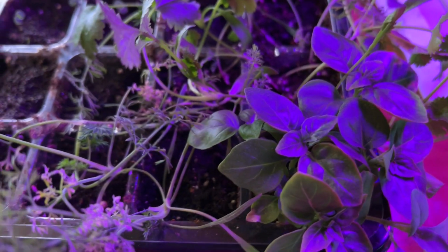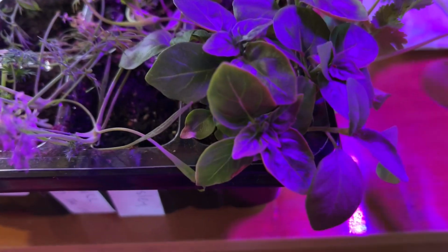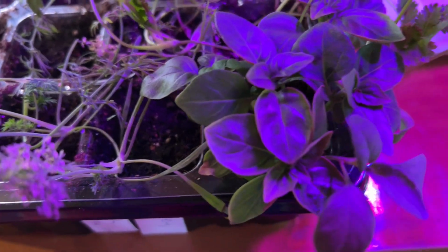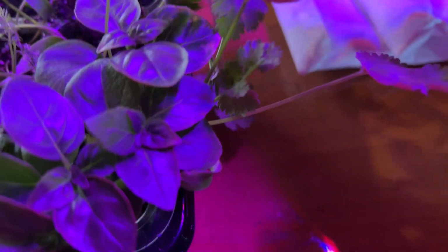Man, you should smell this. This basil smells fantastic. I can just sniff, and I have allergies. Anyway, this is my Greek basil. Beautiful. And then my cilantro made it.